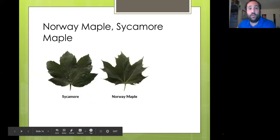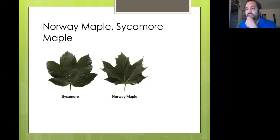I'll take a quick look here at two of the biggest problems that we have in Prospect Park, both of which were planted intentionally early on as ornamental trees that did well in cities. We have the Norway maple and the sycamore maple. The sycamore maple has a very broad leaf. It looks like it's as wide as it is tall, and it doesn't have much differentiation between the lobes relatively. The bud is also green, which is also unique to the sycamore maple.